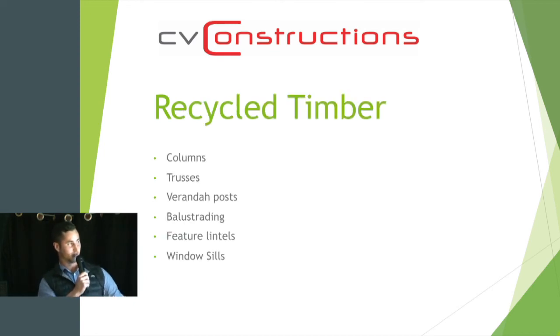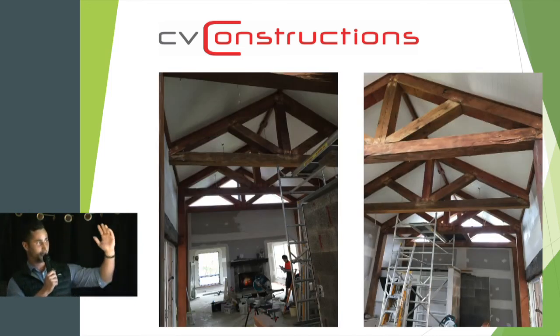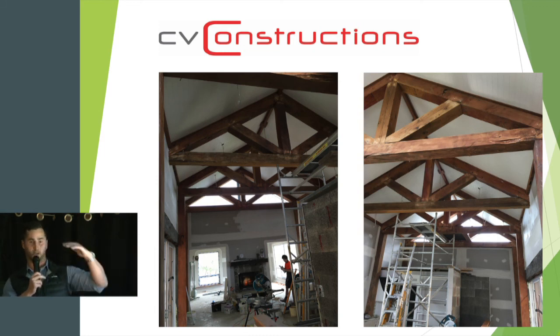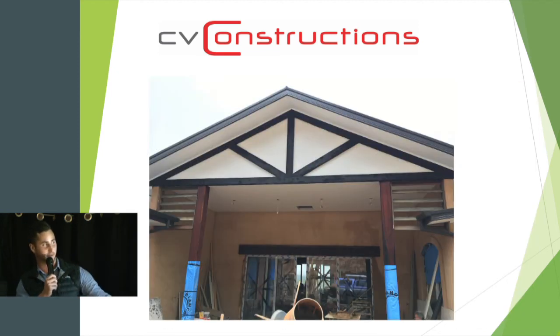Recycled timber, so throughout the house, and you'll see it if you come up, I really encourage you to do, because these photos don't even do it justice. I'm a pretty terrible photographer. But the columns, you've got the trusses, veranda posts, balustrading, feature lintels and sills. So here they are here. So this is the main area of the house, and we've got the columns and these trusses, which are obviously holding the roof up, and they're 250 by 250, so they're quite substantial. They really need to be seen to be believed.